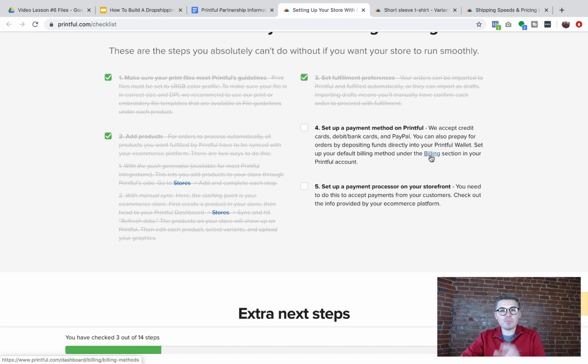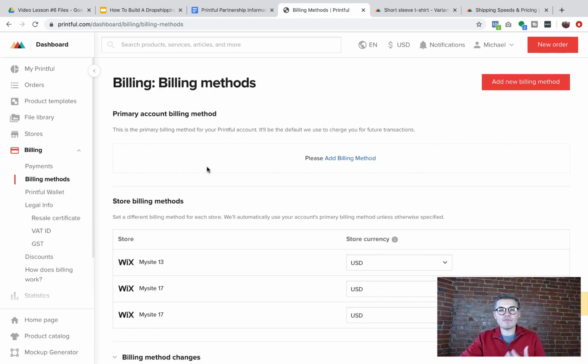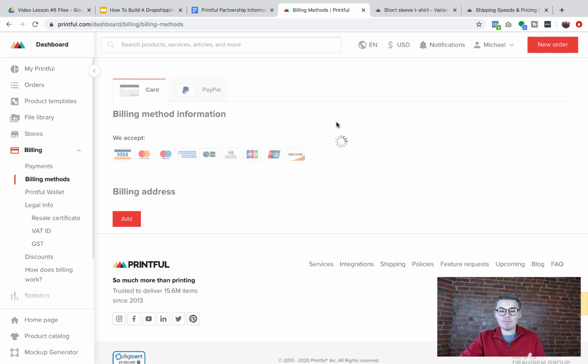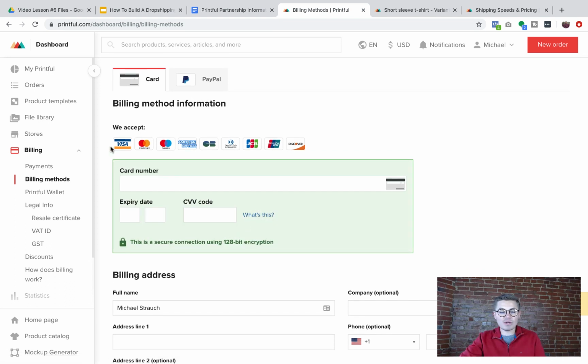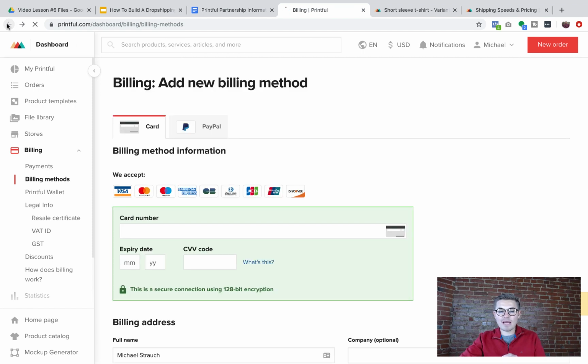As you can see, Printful provides a link. If you click billing, it's going to take you to the different billing methods that Printful offers. This is so you can actually pay Printful for the service that they're providing. And you would add a billing method, and you can see they offer a variety of different billing methods. They offer just about every credit card you can imagine, and they also accept PayPal if you would like to choose PayPal.